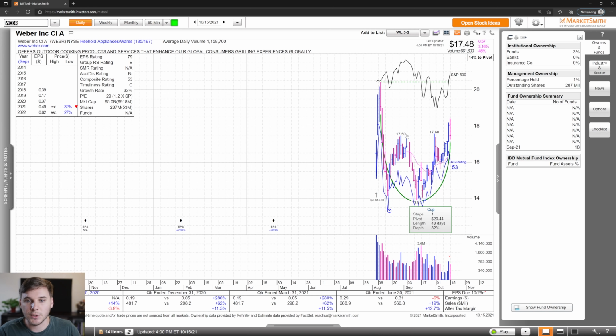Moving on, we've got another recent IPO. You can draw over this pivot, and it's basically right at that point at this moment. Great growth numbers a few quarters ago. Estimate revisions are decent. They're down for 2021, not apparent for 2022, but the annual EPS growth is strong. And you've got 18 funds at this moment, but no high quality funds just yet. And it's currently within that first IPO base.